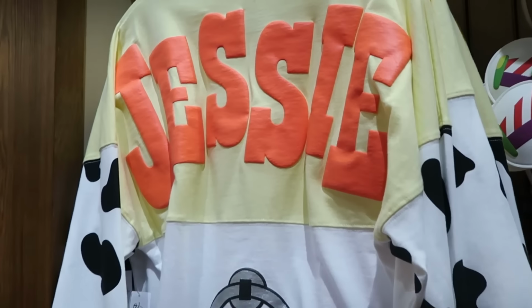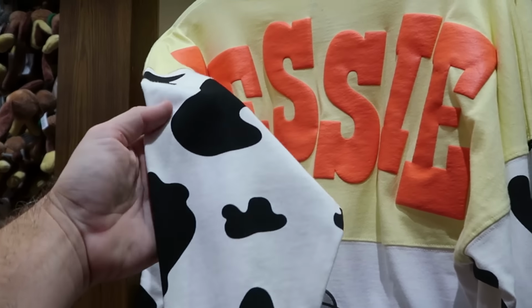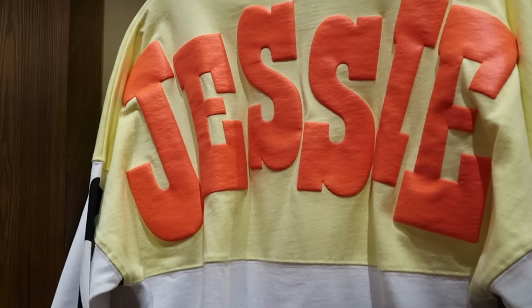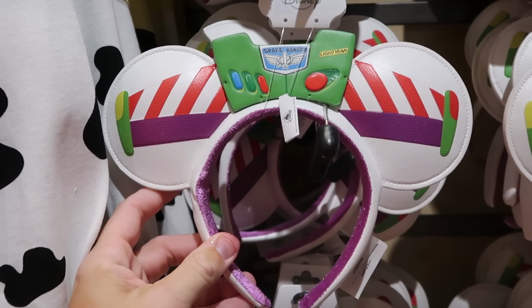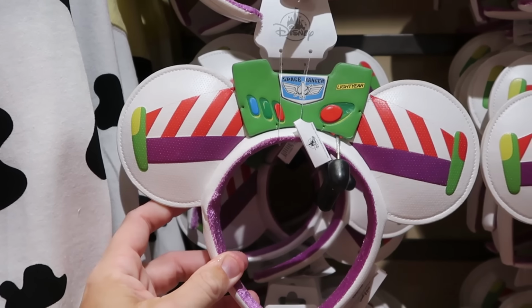Here's an adult size Spirit jersey with Jessie from Toy Story with the raised lettering. You have the cow print on the sleeves, even the tab there where you would pull to make Jessie talk. This one is $80. They even have the brand new pair of Buzz Lightyear ears. These are really cool though. These are all simulated leather. You have Space Ranger Lightyear. They are $35 a piece.